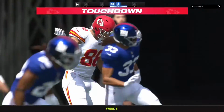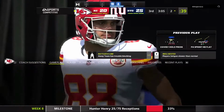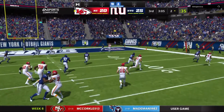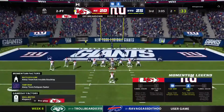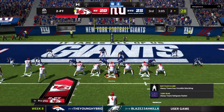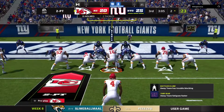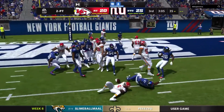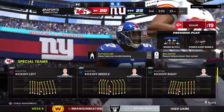And that is caught. Touchdown, Kansas City. Hunter Henry with his 2nd touchdown of the game, number 7 on the year. And the Chiefs are able to get this back within a touchdown. So the Chiefs opt to keep the offense out there, and they'll line up to go for 2. They're going to try and run. So unable to throw it in for 2 from the 2.